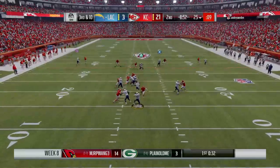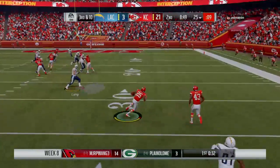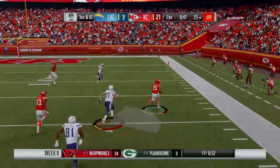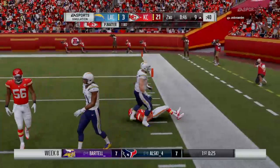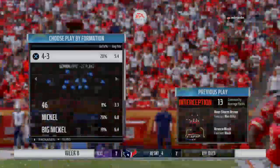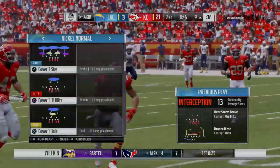From the gun, Rivers. Trying to get it to Williams, but it's intercepted. Picked off around the 37. And they will finally run him down, but not until he brings this one all the way back down inside the 10-yard line. Well, this is simply a great read by a defensive back.